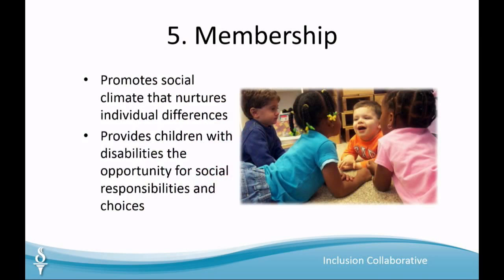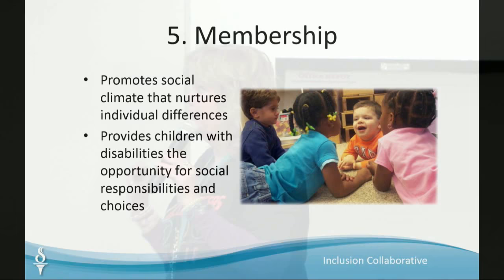Membership. This is really important, and we talked about welcoming and belonging. We want to make sure that it can be actually measured in the classroom, that you can tangibly see that there's membership in place, and it promotes that social climate that nurtures individual differences. You really need to look for a system that shows that all kids are part of that classroom. So having different pictures of art on the room of all the kids.